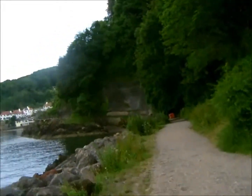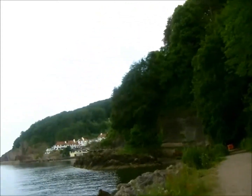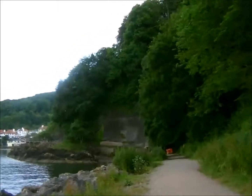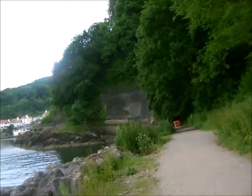So we're almost now at the Babbacombe beach. Again, it will be almost perfect high tide, so it'll be a walk along the promenade.